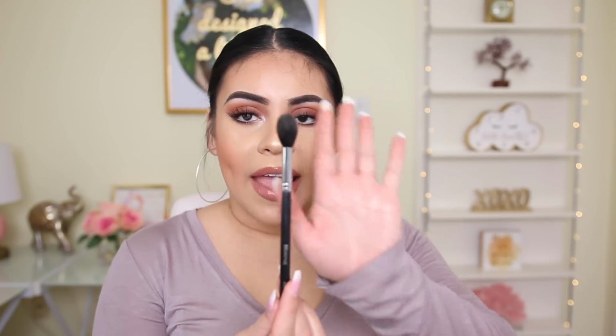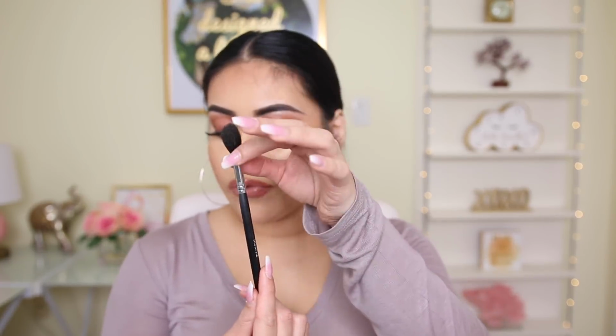Another face brush that I have is the Morphe M501. They have another one, a white haired brush. I don't really like Morphe's white hair brushes, to be quite honest with you. I think they're really rough. They shed. They're not my favorite as far as face brushes go. I like the white hair brushes more for the eyes than the face, but that's just my opinion.